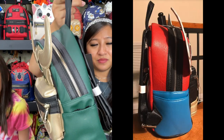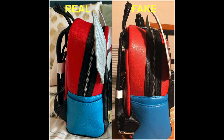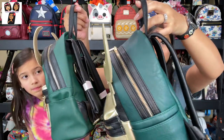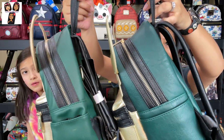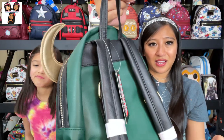But the main things that I did notice in regards to how to spot the fake is, one, it's got little flimsy looking straps, just like this Loki. You can see it, they're pretty sad looking. Even you can tell just based off of just looking at it, because here's the real one. You can see that they're pretty substantial, like they're padded, they hold their shape. Well, the fake ones are just squished. Like it can't even stand up from the back of the bag. It's just laying flat down against the bag. That was one of the main things.